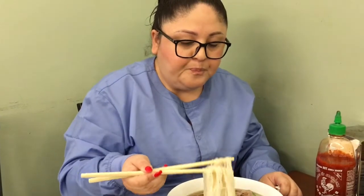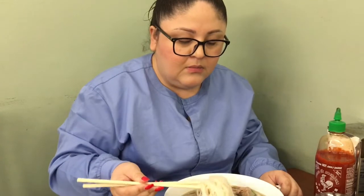Let me see if I remember how to use chopsticks. Actually, my little brother, Chris, showed me how to use chopsticks. He would eat cup of noodles with chopsticks. Look. Oh, it smells good. Perfect for the weather.